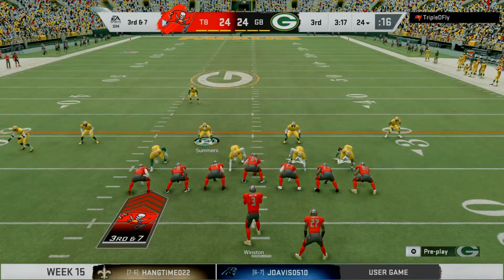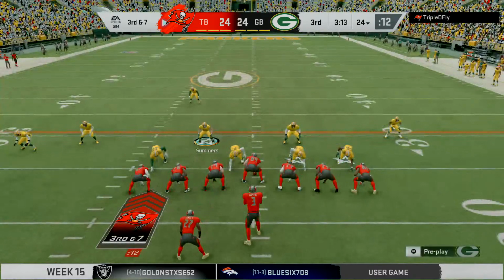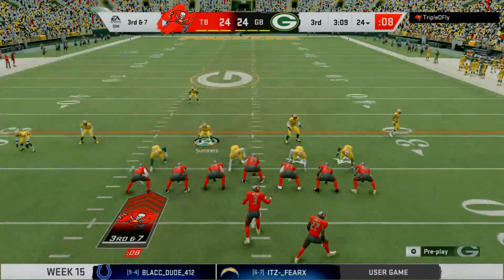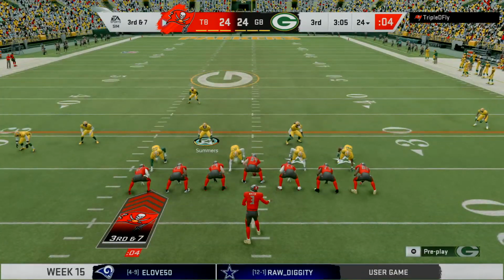I can't believe they even let you play. Easy, easy, easy. 44. Easy. I'm coming up to you. Easy. Both foes and Mike. Green, come and see. Full trot.